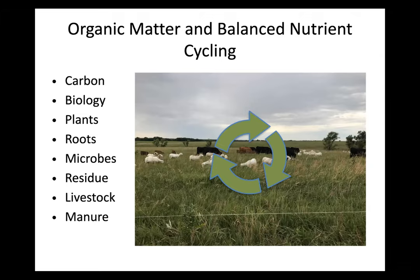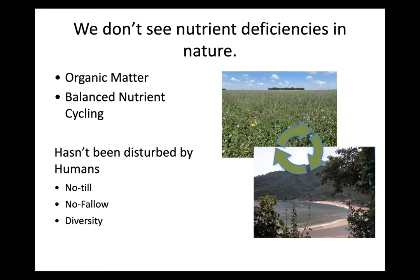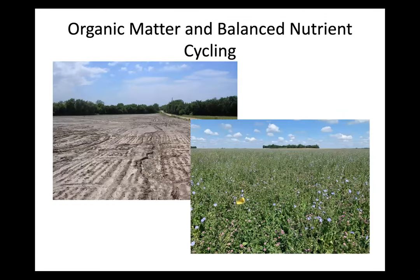And because it's not disturbed by tillage, you get a balanced nutrient cycle, which is why we don't see nutrient deficiencies in nature unless it's been disturbed by human beings. So it really shouldn't surprise us at all that we have to add inputs to our cropland.